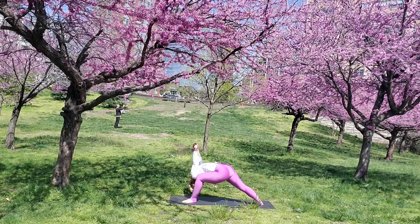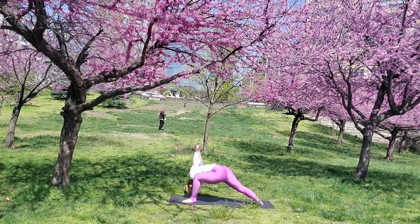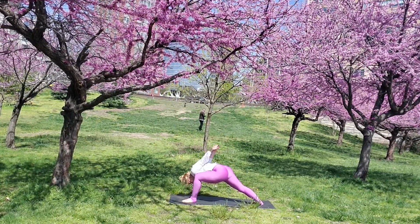Reach your knuckles to the sky. Let your head dangle low. You could look at your front foot, the middle of the mat, or your back foot as well. Pay no attention to the person in the back.